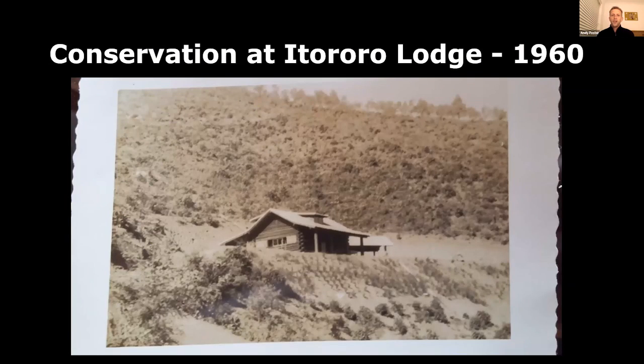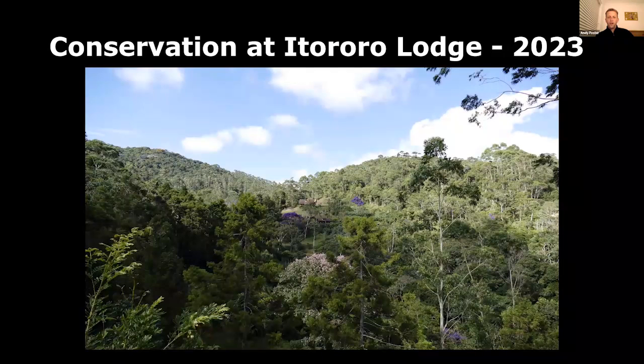A little bit of conservation at Itororó Lodge that I wanted to share with you. This is the original lodge back in the 1960s, and due to all the hard work by the owners, with reforestation and a good bit of management, they've turned it into this wonderful area now. So you can see, some 60-odd years later, the change all the hard work has made.